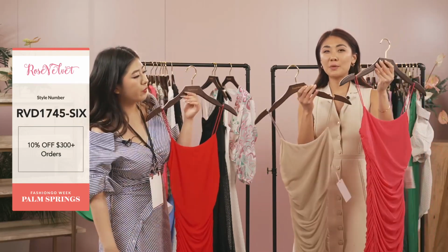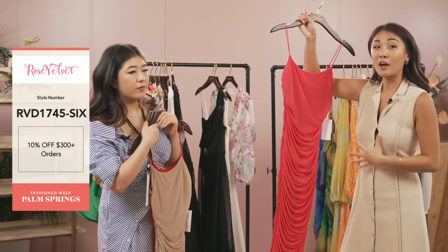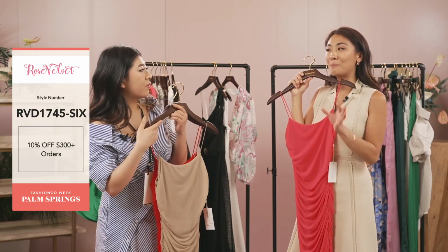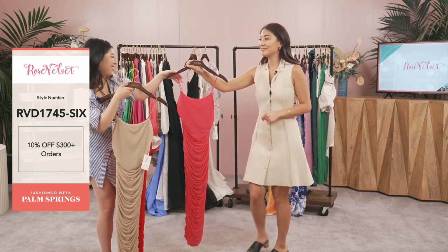Just look at this. It's really stretchy. So again, I love the factor over here, if you can hold this for me real quick, is that this ruching detail will actually cover any imperfections in your stomach area. So when you do wear it, it's like one of those dresses that give you that perfect slender feel and look. So typically for me, these are my go-to dresses when going out.